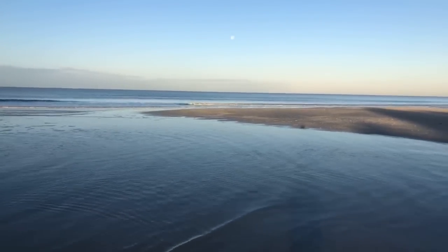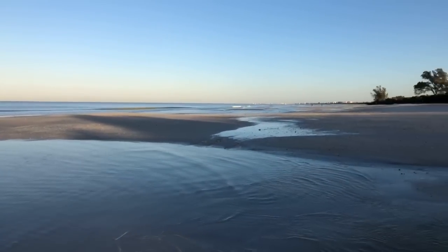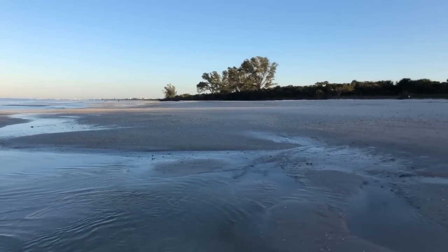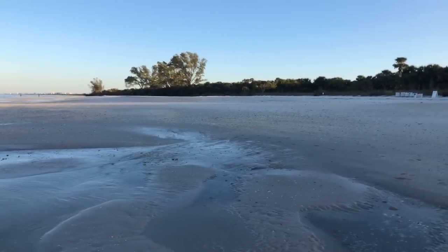Gorgeous out here this morning. Again, it's 52 right now. Expecting a high today of 77, 78 degrees. Maybe even a little warmer tomorrow.